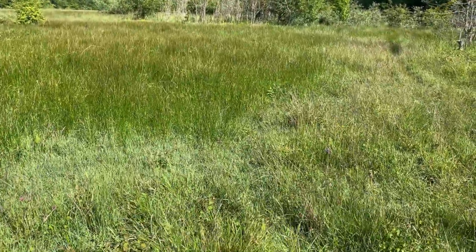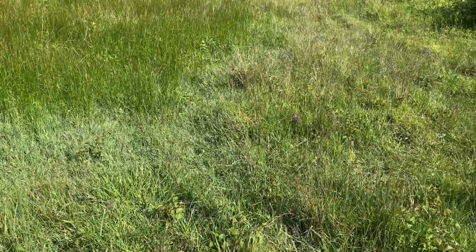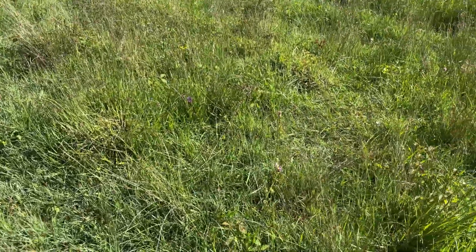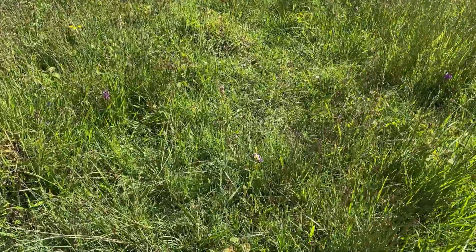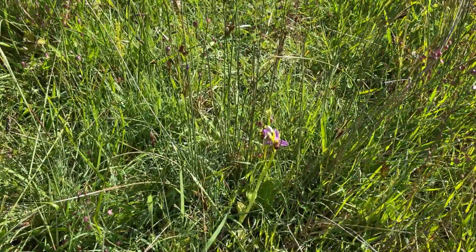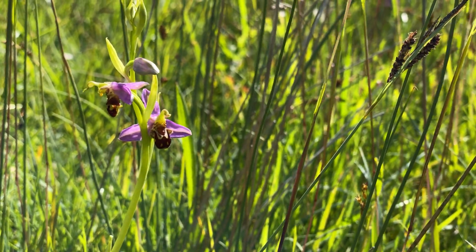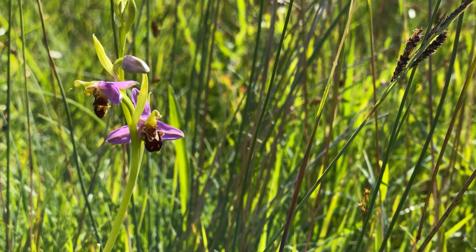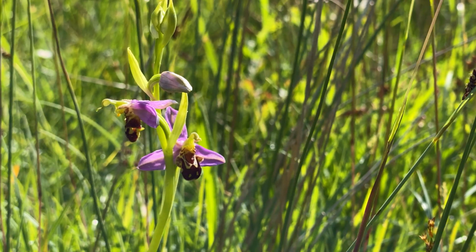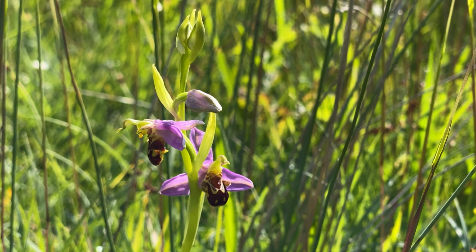Oh yes, get in there. It's a bee orchid, or going to be a bee orchid. There you go, nothing special, Fulbourn Fen bee orchid. It's only just opened really, so it might give a clue as to why I can't see the rest. They're just lagging behind this season, but we've got one. Pleased with that.